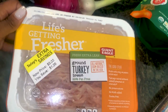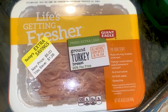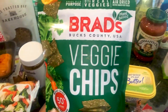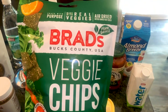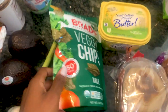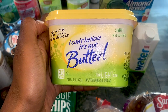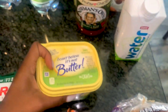We got some ground turkey, which if you guys watched my last video, you'll see I use ground turkey a lot. As another snack, I did veggie chips, kale chips, so I'm excited for these. This is a different brand than what I normally get, so again, trying to do different things. For butter, I can't believe it's not butter. Usually I get the olive oil, but we'll see how this one goes.